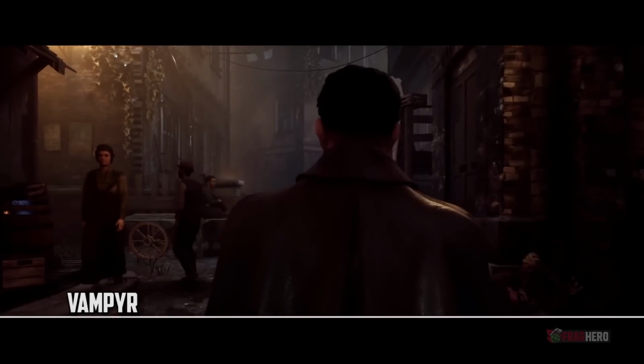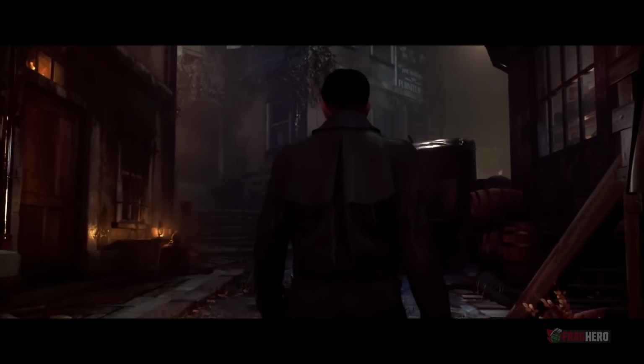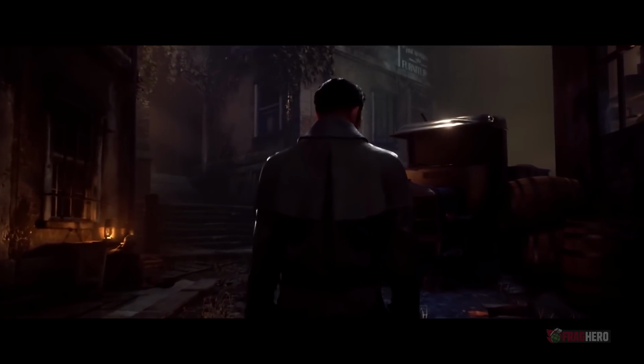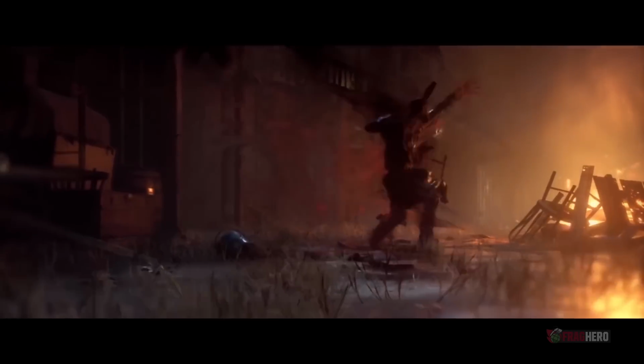VAMPYR is a role-playing game developed by Don't Nod Entertainment and published by Focus Home Interactive, and it tells the story of vampire doctor Jonathan Reed. Because it's going to use an updated version of the Unreal Engine 4, this game will definitely need a powerful system to work properly. It's thought that the power offered by a GTX 770 or an R9 290 should be enough to meet the game's necessities. Anyway, as we don't know the exact release date, any of these requirements might suffer modifications until then.